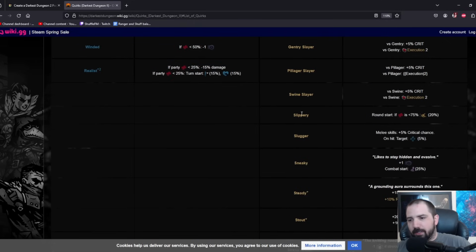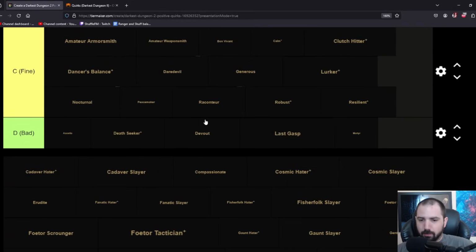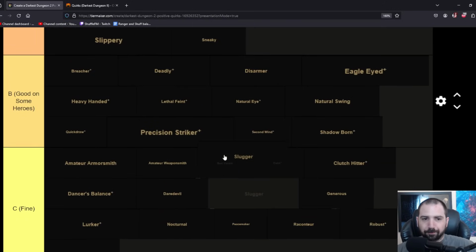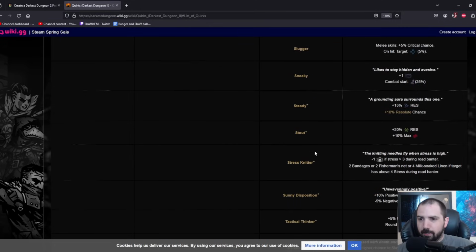Slugger, 5% melee crit chance, and then a 5% chance to stun target on hit. I thought it was on crit. Did this get changed, or was it always this way? It's still good on some heroes, but that's interesting. A little bit of extra crit, always cool.